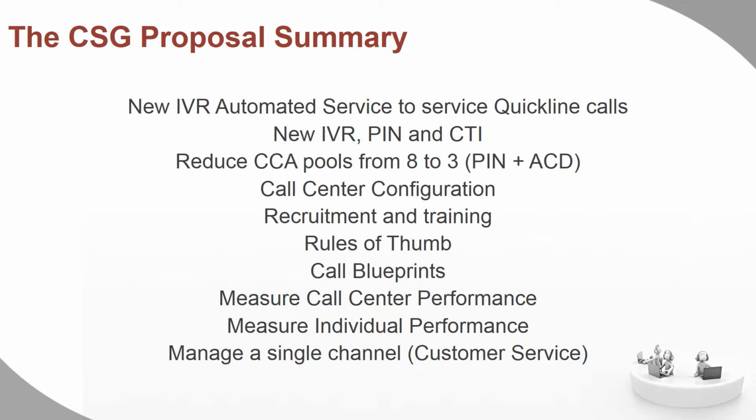CSG performed a number of tasks to get an overall picture of the call center issue. Among them were interviewing the stakeholders, reviewing the training provided to call center agents, as well as reviewing all the data collected from the call centers, namely average speed of answer, average talk time, average handle time. After analyzing all the data, they proposed the following changes be made.